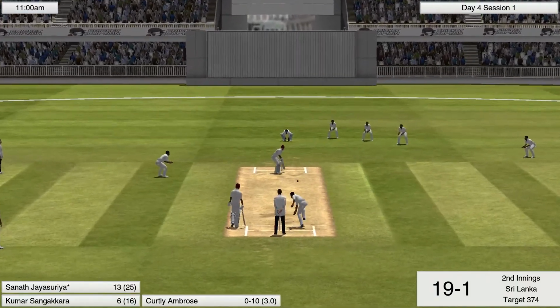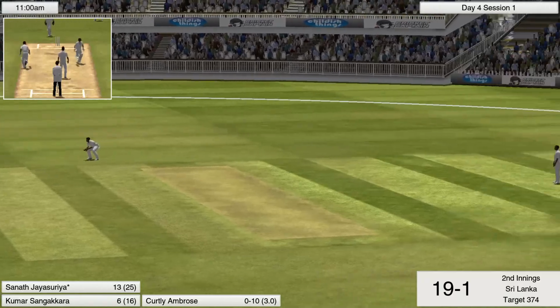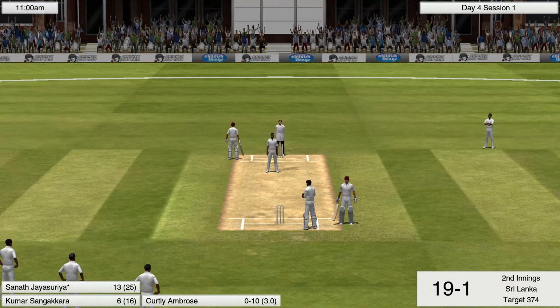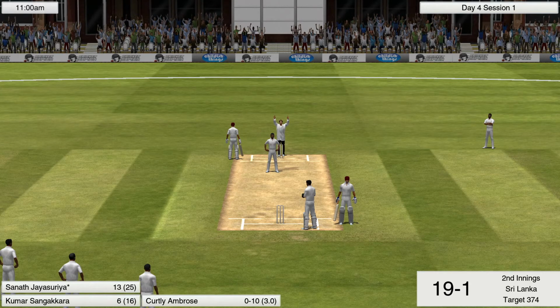Curtly Ambrose to begin around the wicket. Oh, that's in the air. Oh, that's high in the air, miles in the air. Marshall's running around at mid-off. That's 6. First ball of the day has gone for 6.